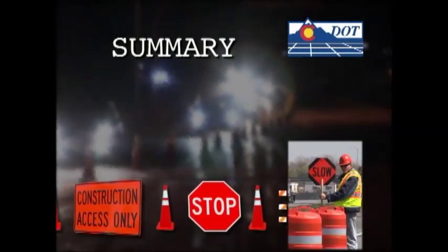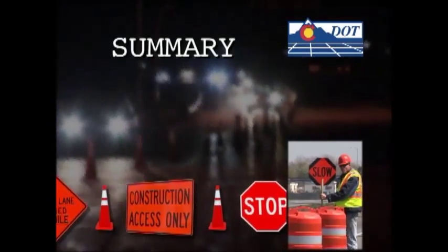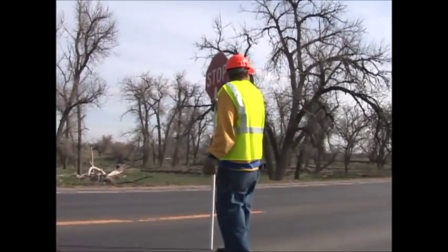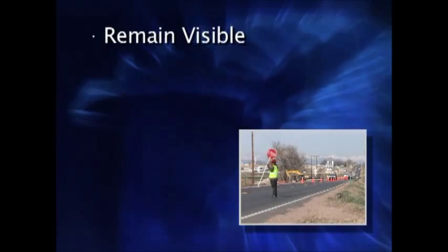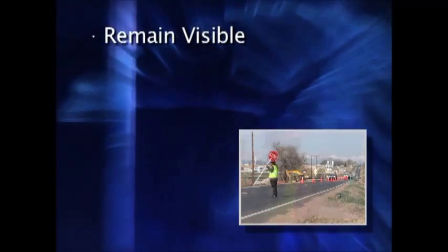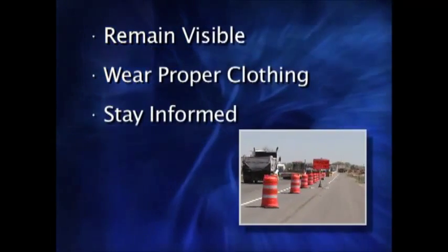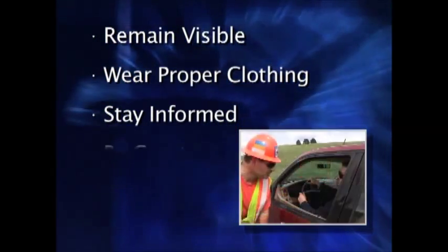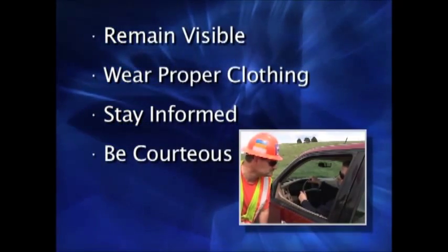You are responsible for guiding the public safely and efficiently through or around a work zone. In addition, your fellow workers are counting on you to keep them safe on the job site. Remember to remain highly visible to the motoring public. Wear the proper equipment and clothing. Acquaint yourself at the start of the shift to current operations and activities. Treat each driver as if they were the first driver you have faced all day.